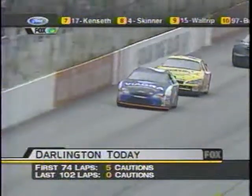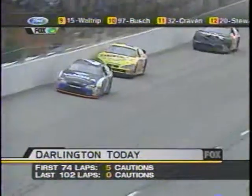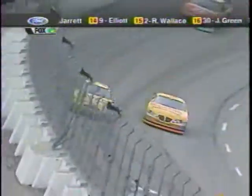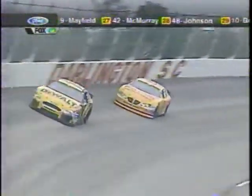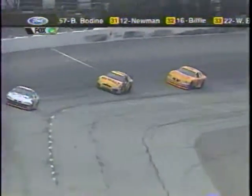Five cautions in the first 74 laps. Since then, we've had 2 long green flag runs. Kenseth now battling Mike Skinner for 7th place. If you want to know what backpedaling looks like, that's kind of what it looks like on the 17 car. Starting to see a few cars come to pit road. This is a little bit early. We still feel like we're about 15 or 20 laps away.